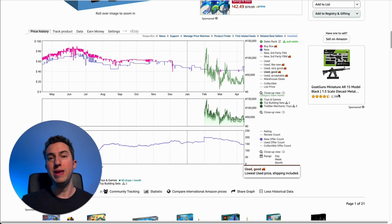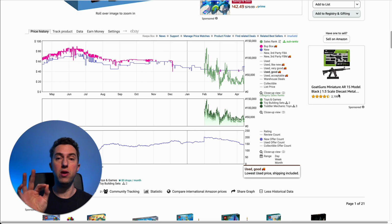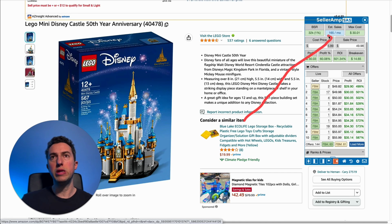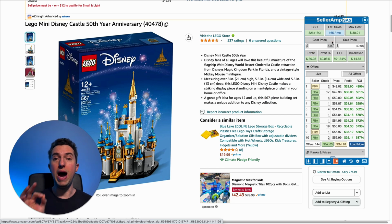And since we don't see any yellow, we know for a fact that over the last year, this item has been selling very, very well without Amazon on the listing, which is very good. And of course, this is part of the filters that we set up on Keepa. We see that this product sells 165 times per month. So this is a high selling product.